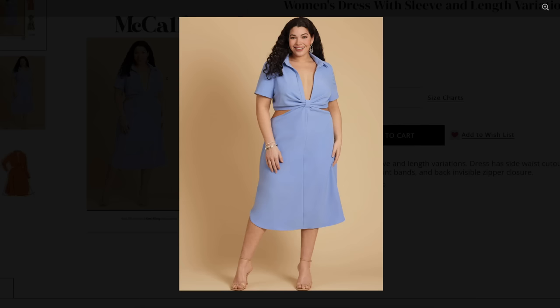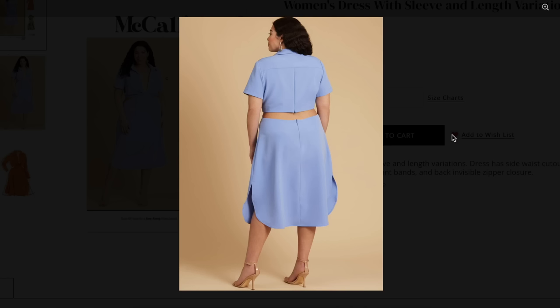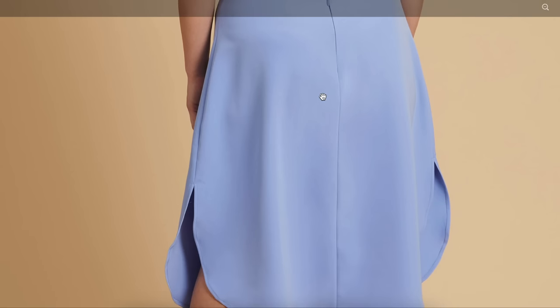I want to see what it looks like on the back for her. Yeah, that's much better. Okay, good. This does feel a skosh long. This feels a little bit long. I would shorten this and I would bring this up a little bit more, but it's a lot better than it was in the Mrs. size.